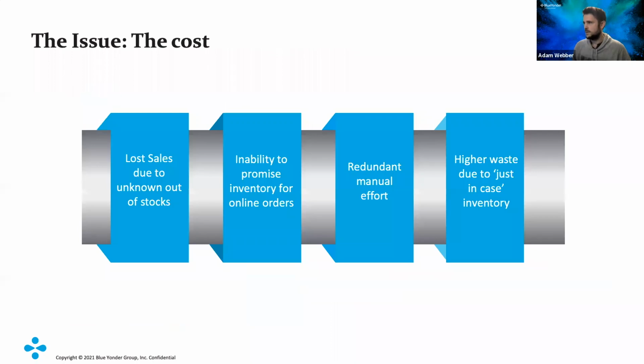What's the cost associated to this problem? So you can lose sales because you don't realize you're out of stock of something. You might not be able to satisfy online orders because you don't know if you've got the stock for it, or even worse, you accept an order that you can't fulfill.